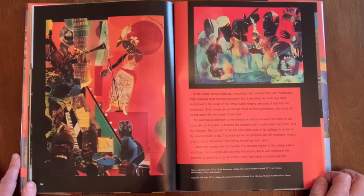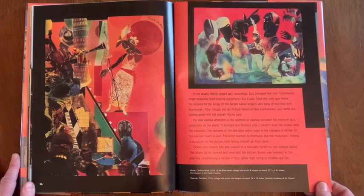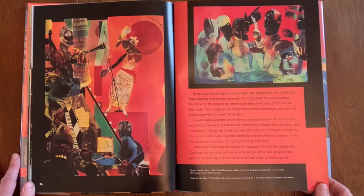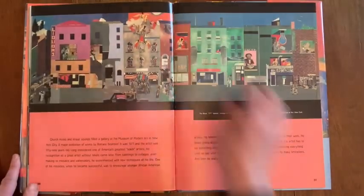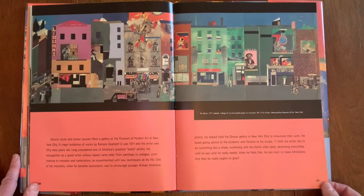Colors and shapes pop and pulsate in a staccato rhythm in this collage called The Blues. As he worked and reworked the picture, Romare was involved in the process, achieving a certain effect rather than trying to imitate real life. Church music and street scenes filled a gallery at the Museum of Modern Art in New York City, a major exhibition of the works by Romare Bearden.